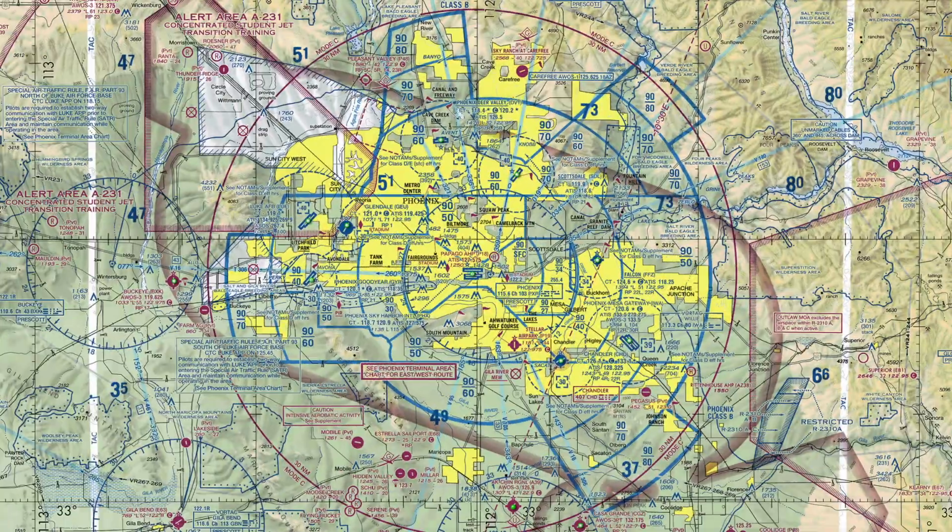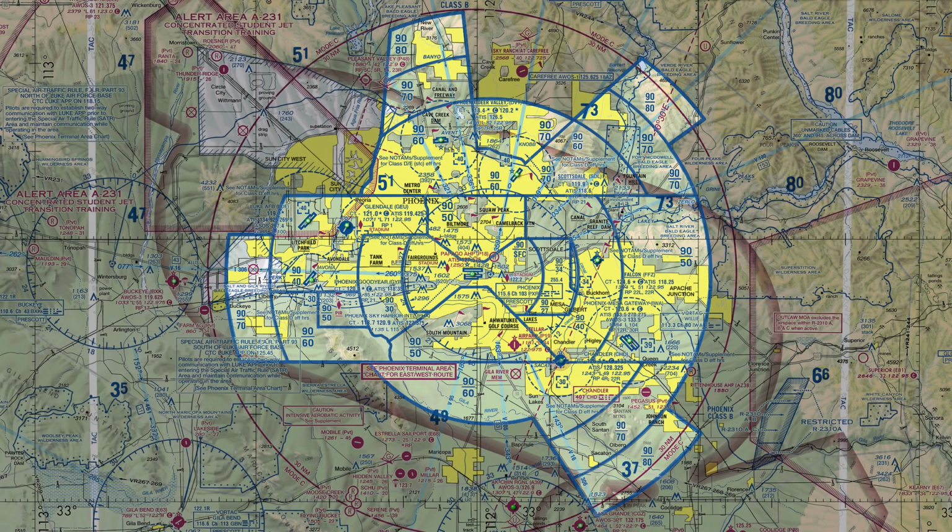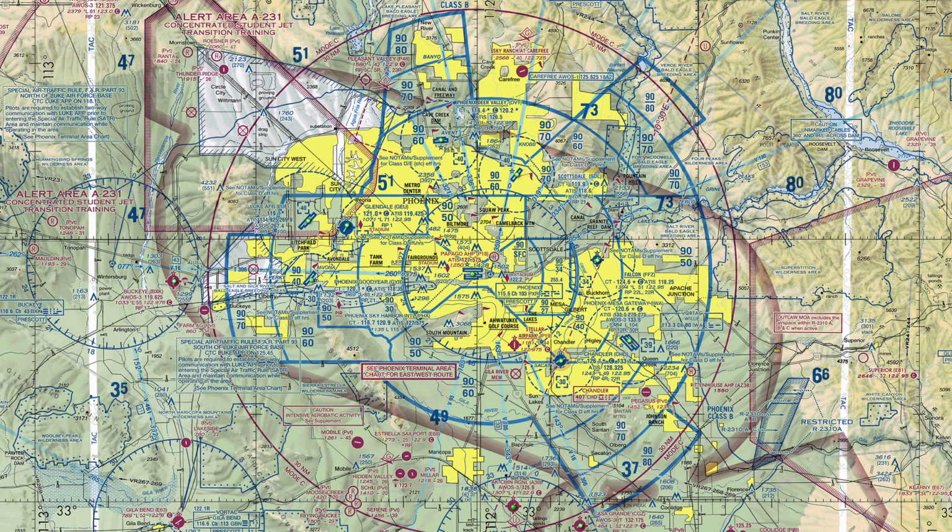So Class Bravo airspace is huge. It generally extends to 10,000 feet MSL vertically and 30 miles horizontally from the airport. But it's cut up into different sections and shelves that resemble an upside down wedding cake. Its shape really depends on the airport's needs and what's going on in the area.